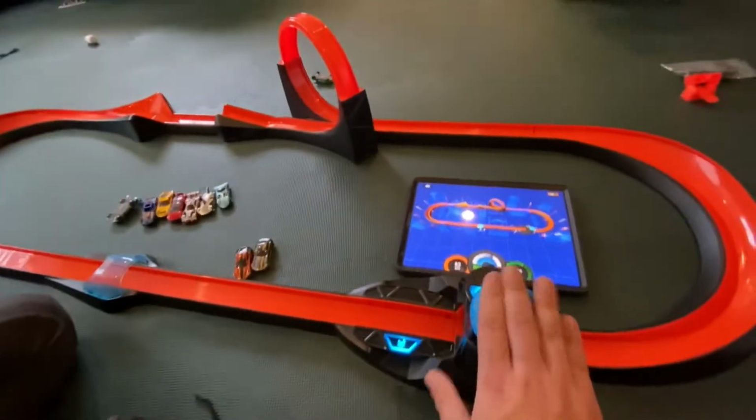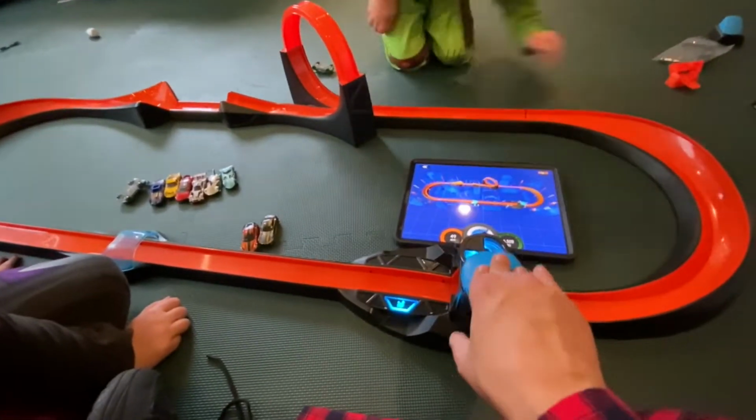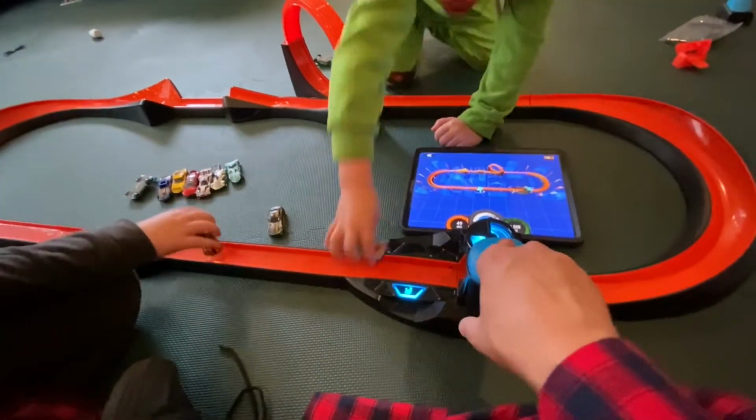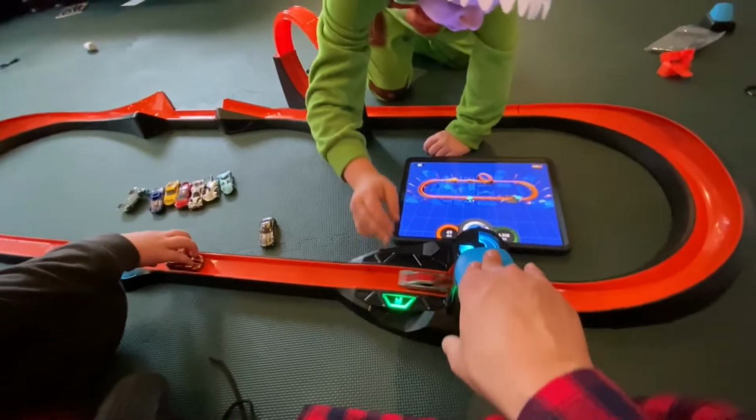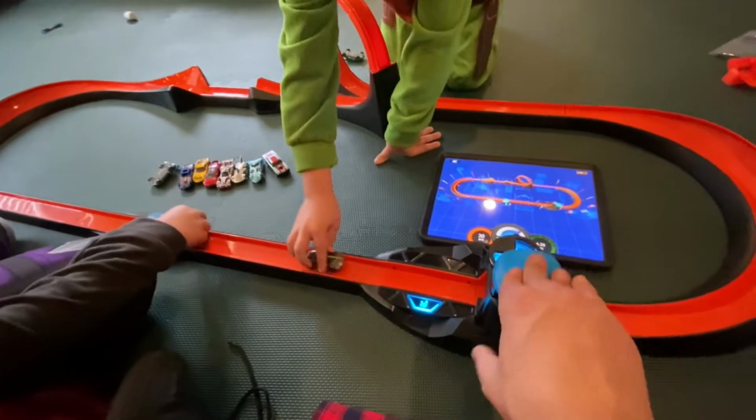You can't push it in that hard. That makes it register too much speed. Just slow, that's it. Whoa, maybe not. It's because this is so heavy. Yeah, that one's heavy. Too heavy. All right, pick another one.